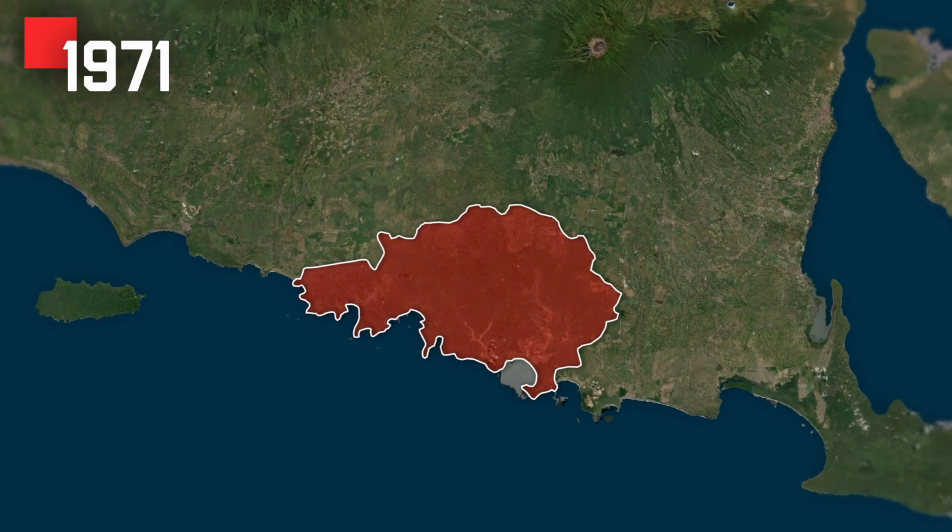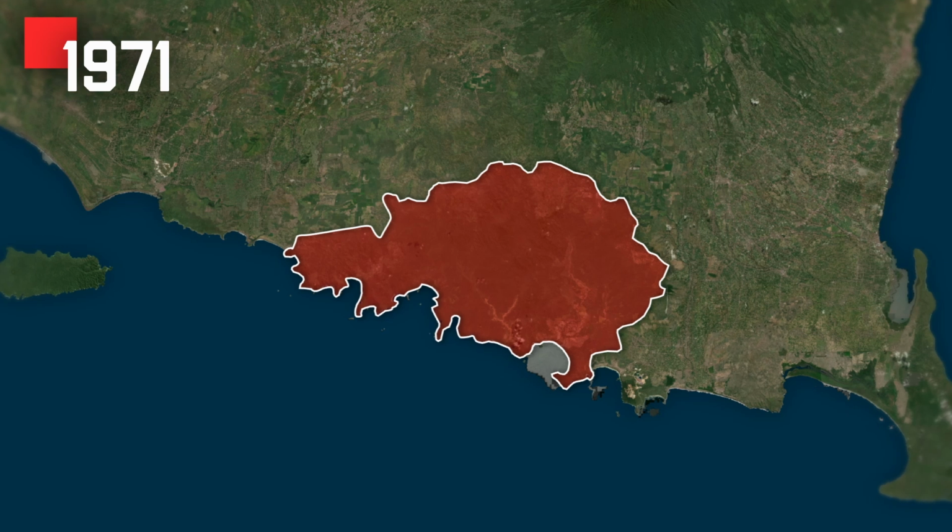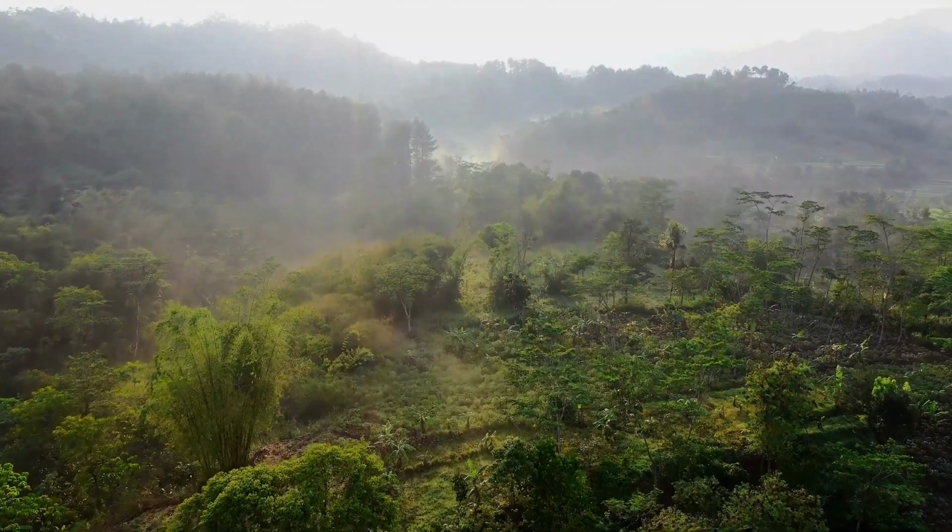Located in Java's southeast, the park stretches across the unforgiving terrain from the coast to the region's tallest mountain. Soon after their rediscovery, a tiger protection unit was established to patrol the park in search of poachers, and 4 different habitat management strategies were implemented. But the reserve might have actually been doomed to fail from the start.